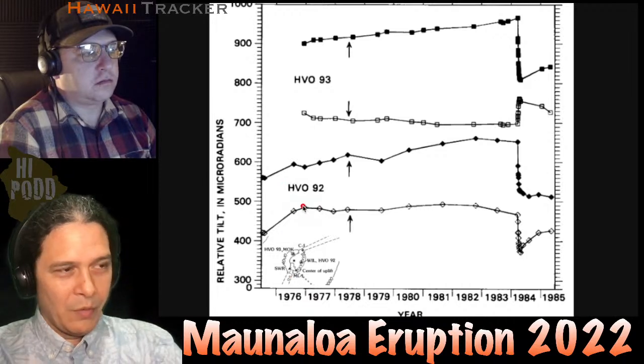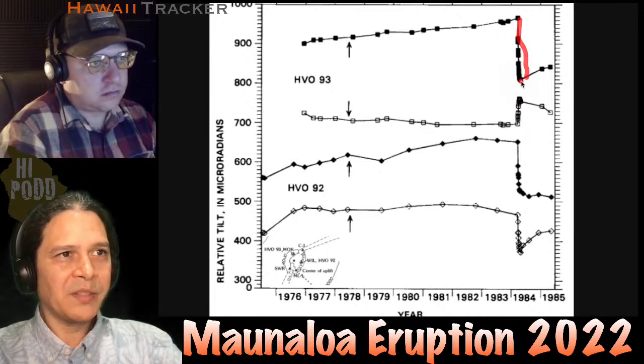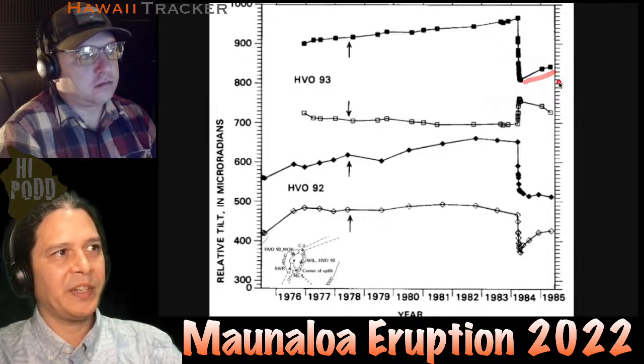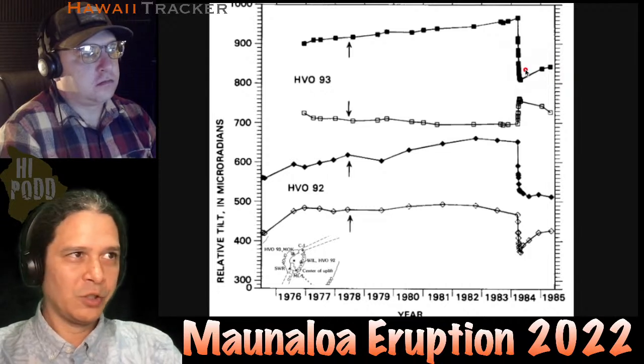And moving through, there is the 84 eruption, similar pattern. It kind of drops down. Let's go up to here. It drops down. And then immediately afterwards starts reinflating too. So in this case, it looks like it reinflated on the order of maybe 40 microradians, something like that. But also immediately afterwards there.